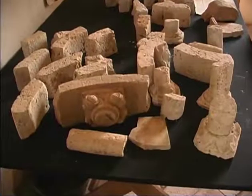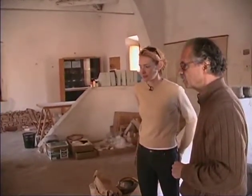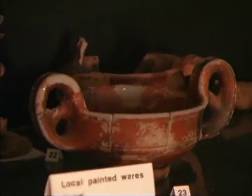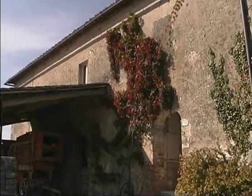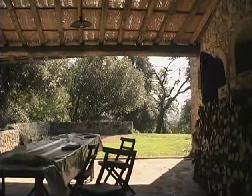In keeping with its educational mission, Spannocchia has housed teams of archaeologists working in the region. Many of the items on display here are Etruscan and Roman artifacts. The 1,100-acre estate also has a number of beautiful old farmhouses to rent, allowing visitors the opportunity to experience Spannocchia's natural beauty.